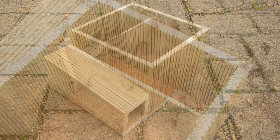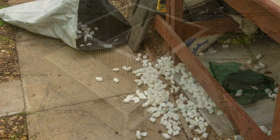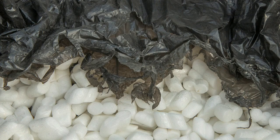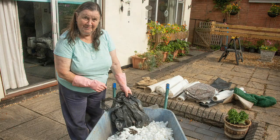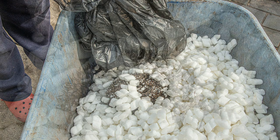The same day, I noticed an unusual pile of polystyrene squiggles in my greenhouse. I use these as drainage in my plant pots. I lifted the bag and realized it was a little heavier than expected. Wheelbarrow at the ready, Bob gently emptied the contents of the bag into it, and out popped a hedgehog covered in polystyrene pieces.